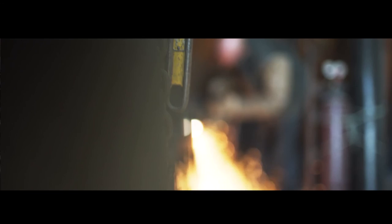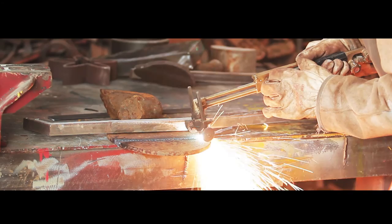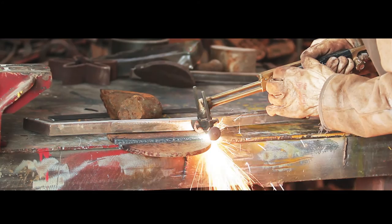So I'll have looked at still life paintings, or I'll have looked at different images that I've collected, and I'll think, right, what I really want to do is work with a certain type of material or create a certain element that I haven't worked with before.